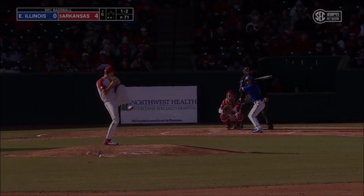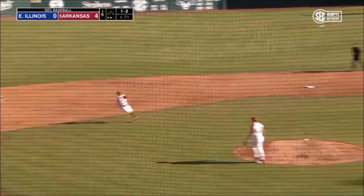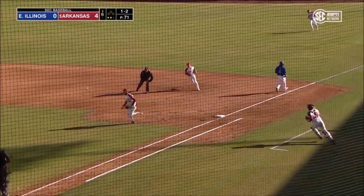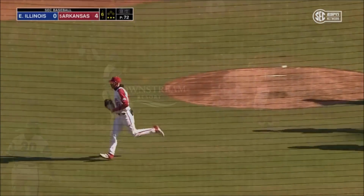A lot of buzz now, but he'll get a slow grounder to short. First chance for Casey Martin, and handles that one easily. Yeah, great play by Casey Martin. You see the quickness and the range.